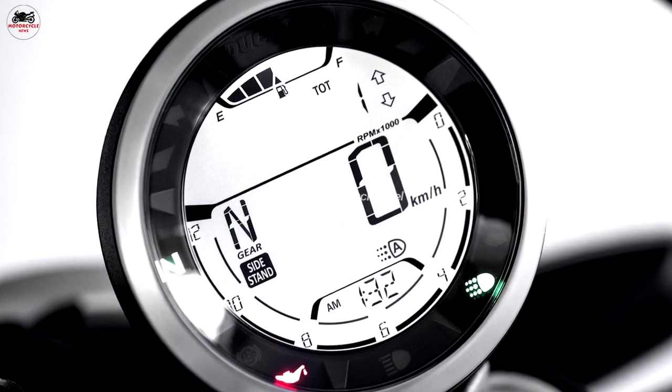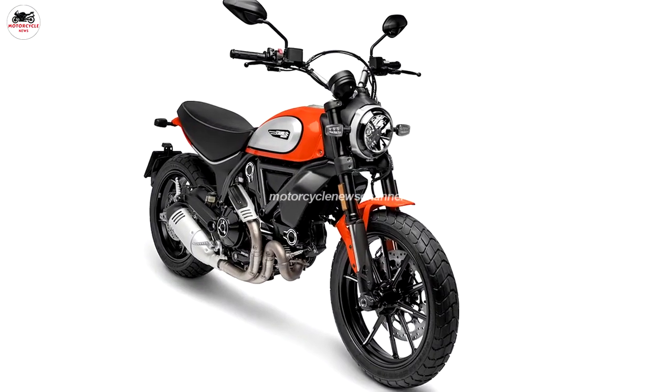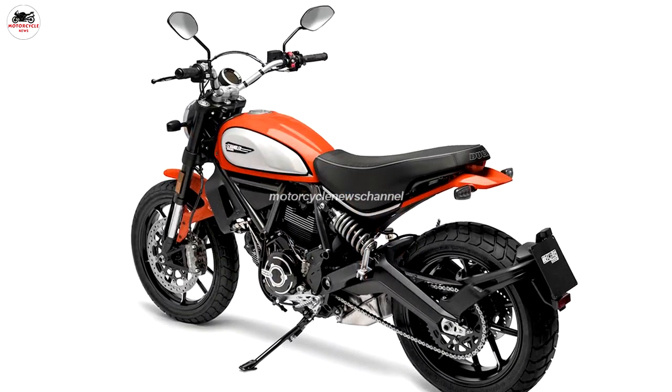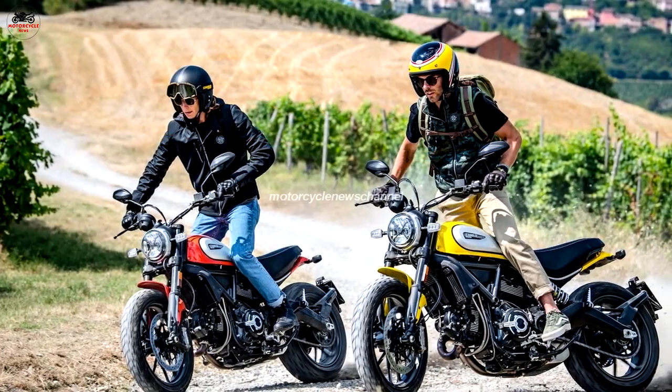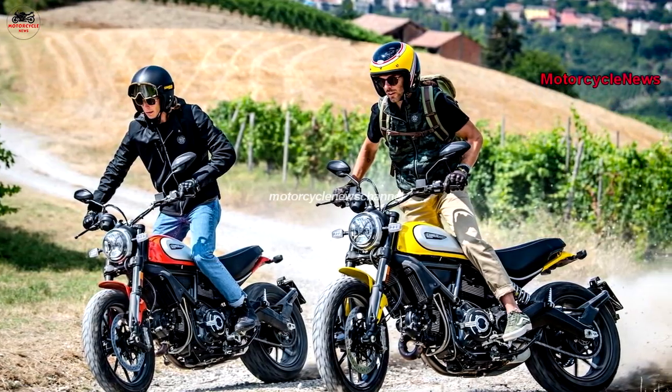The 2019 Scrambler Icon is available in two colors, Atomic Tangerine with the black frame and black seat, and Classic 62 Yellow with a black frame, black seat and gray trim. Pricing has yet to be released, but expect to pay around $8,500.